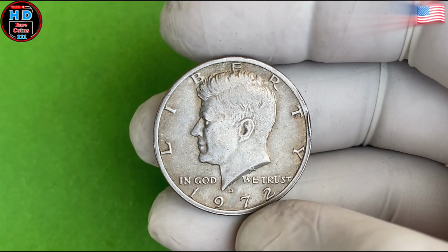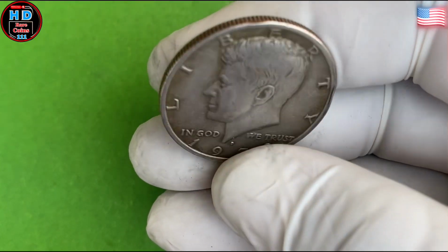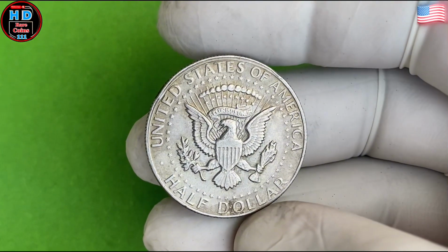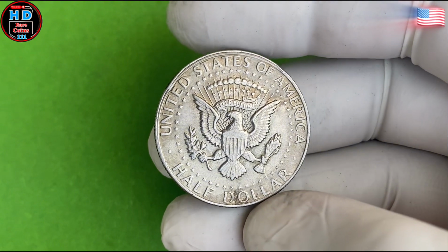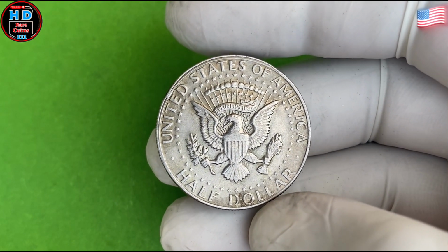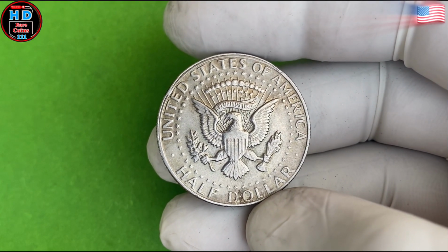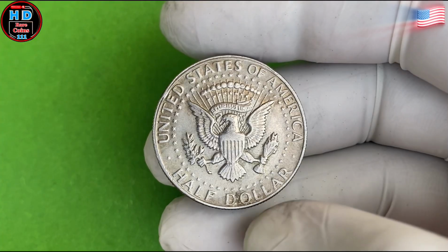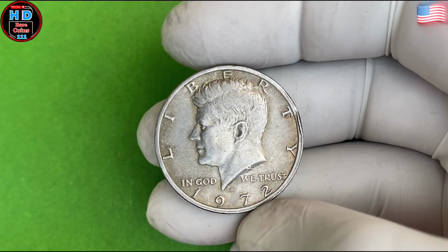it tells. So, next time you come across a 1972 Kennedy half-dollar, don't just dismiss it as another coin. Take a closer look. Inspect it for any signs of rare minting errors or signs of excellent preservation. You might just be holding a coin that is worth far more than you anticipated. Who knows? It could be the very coin that could be sold for a staggering $65,000.